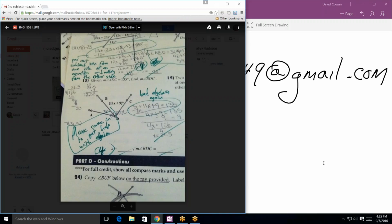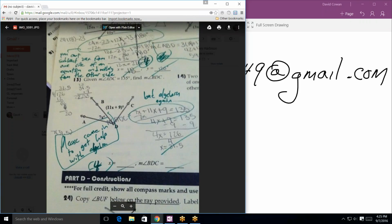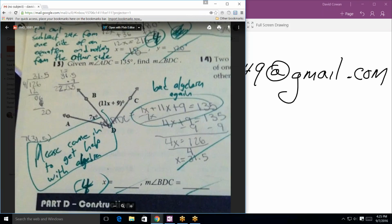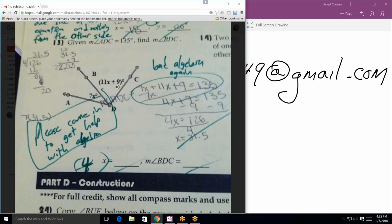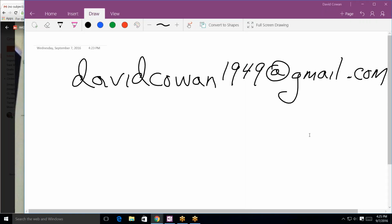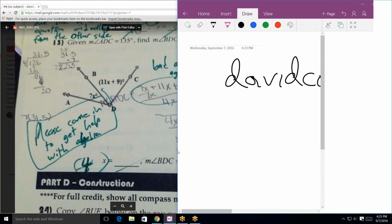Now, I can blow this up a little bit. Which problem are we looking at? 13. I see a 14. I don't see a 13. Oh, that's the one, right? Hold on. Oh, now I see it. Okay. Yeah. Given, okay, now I see the picture also. So you can see that that's pretty helpful.